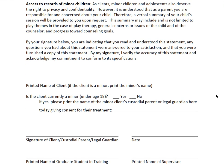Access to records of minor children. As clients, minor children and adolescents also deserve the right to privacy and confidentiality. However, it is understood that as a parent, you are responsible for and concerned about your child. Therefore, any verbal summary of your child's session will be provided to you upon request. This summary may include and is not limited to play themes in the case of play therapy, general concerns or issues of the child and the counselor, and progress towards counseling goals.